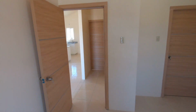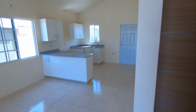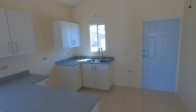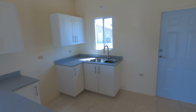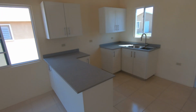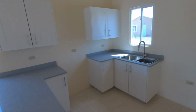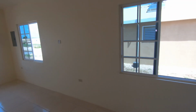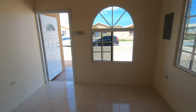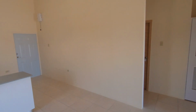And that is pretty much it for this property. It's short and sweet. The space is lovely. Again, it is 2 bedrooms, 1 bath, open concept living, kitchen and dining area. Lots of windows to let in all that natural light and breeze. Actually, the homeowner will be installing air conditioning units in this property as well.